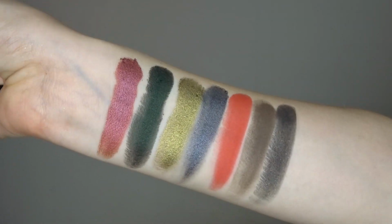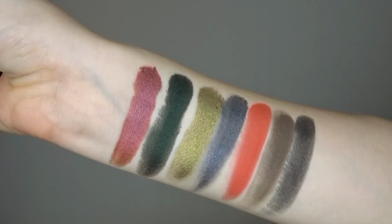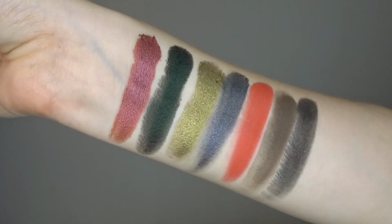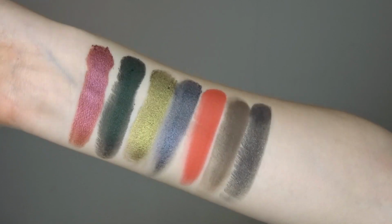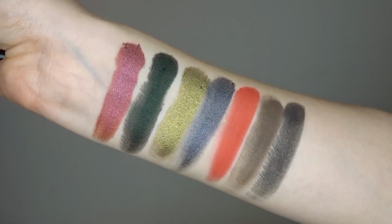This is the last row, and the shimmers here are really impressive, and I love that reddy orange shade. Again, I just feel like the greens and the darker shades are a little bit mismatched in this palette.